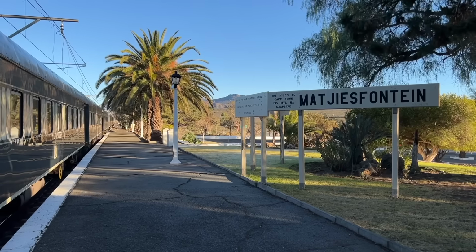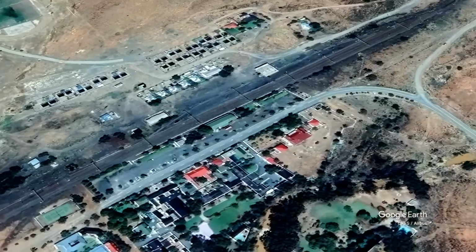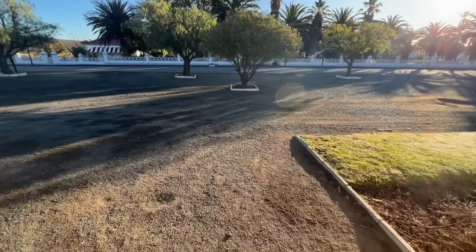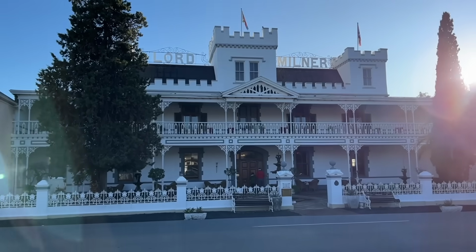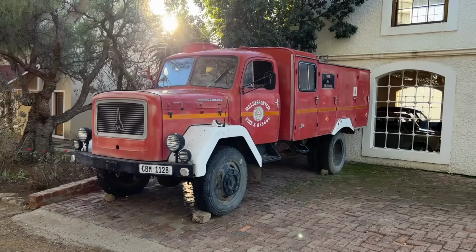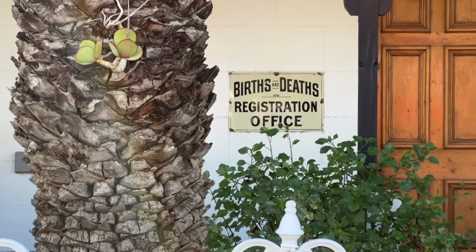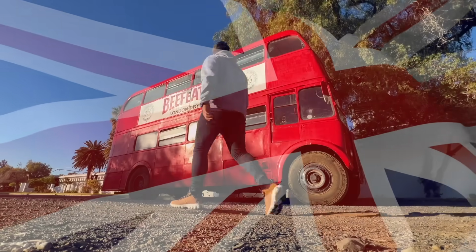Welcome to Matjesfontein, around 195 miles from Cape Town. And it's got quite a relevant history to me, being that I'm British. Founded by a Scotsman in the 1800s. Yes, so this is James Douglas Logan. He ended up buying much of the land around this area, and even opened up a restaurant for the railway passing through town. Today, Matjesfontein is more of a time capsule, and there's something that's really caught my eye.